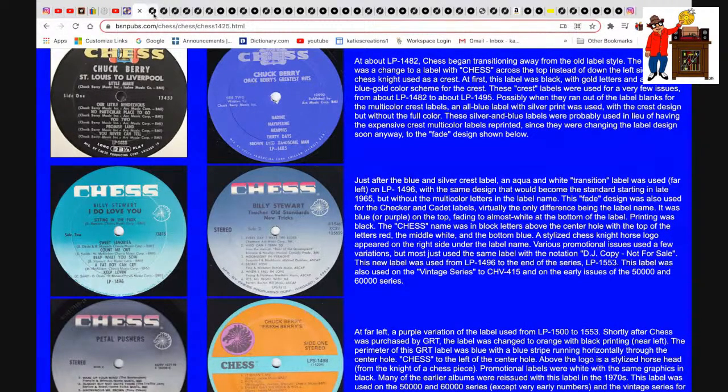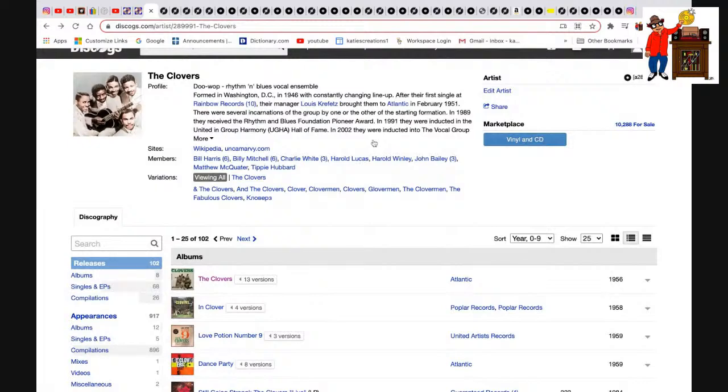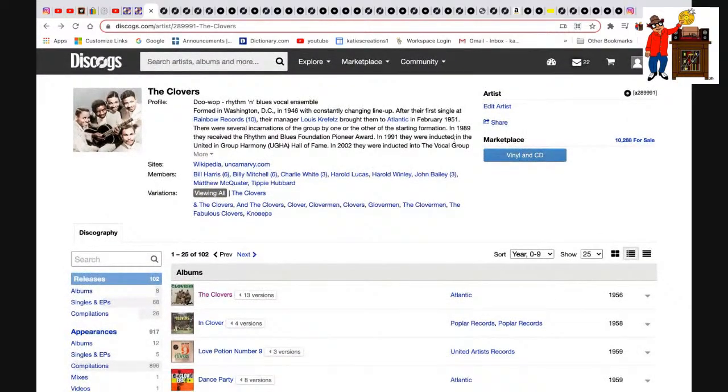So let's actually go to Discogs, and I'm going to show you how I research a record. Now, this website is one of the best websites, in my opinion, and widely used in the vinyl community to research records, to learn about music. This is like your Wikipedia and eBay for records all rolled in one.